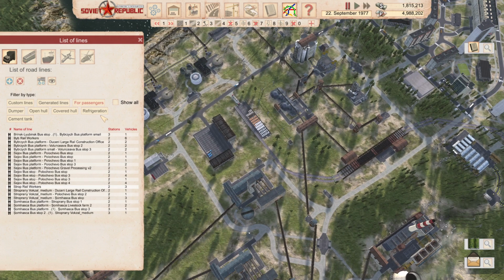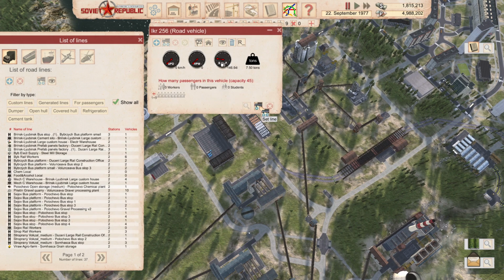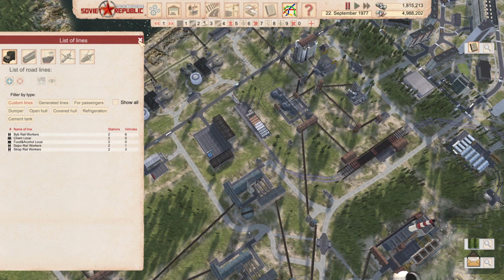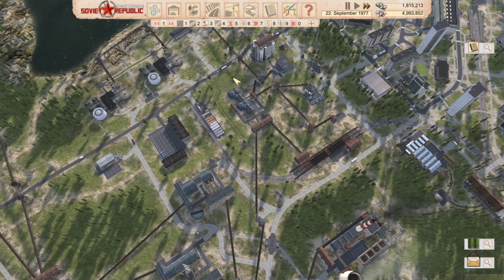So where is the line that I've created? Custom lines. There it is. I have no idea how this stuff works. So custom lines, please. I have no idea why. And then we'll go Sejov rail workers. Oh, that's why it has to go for passengers first. Okay, well, with that in mind, please make your way to that station now. We'll wait for the other one to come back. I don't know where it's gone so quickly.